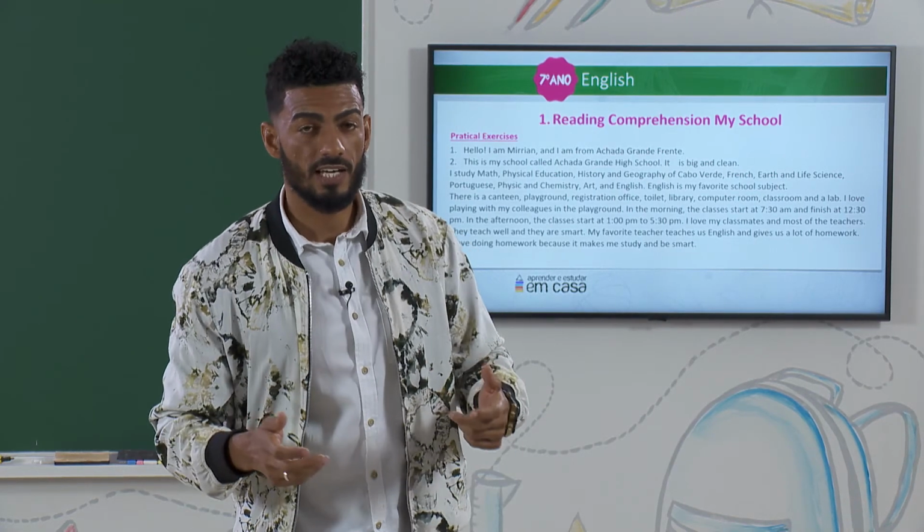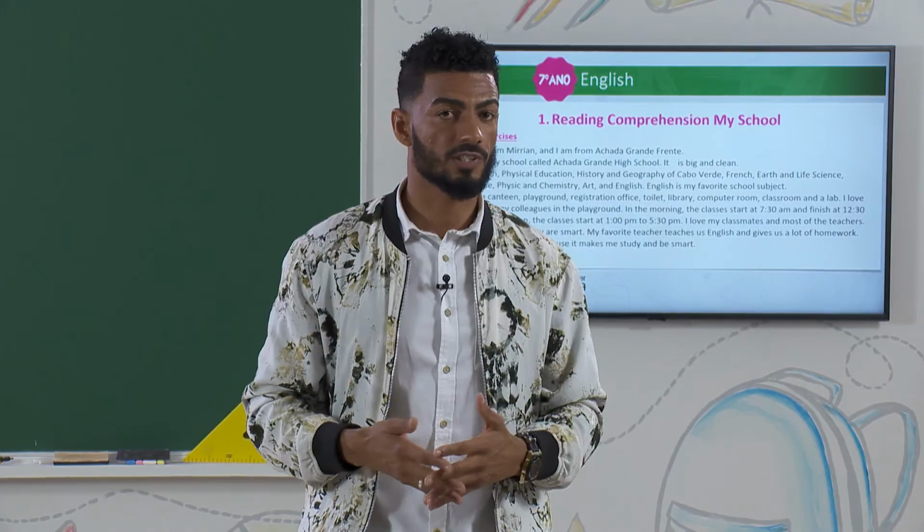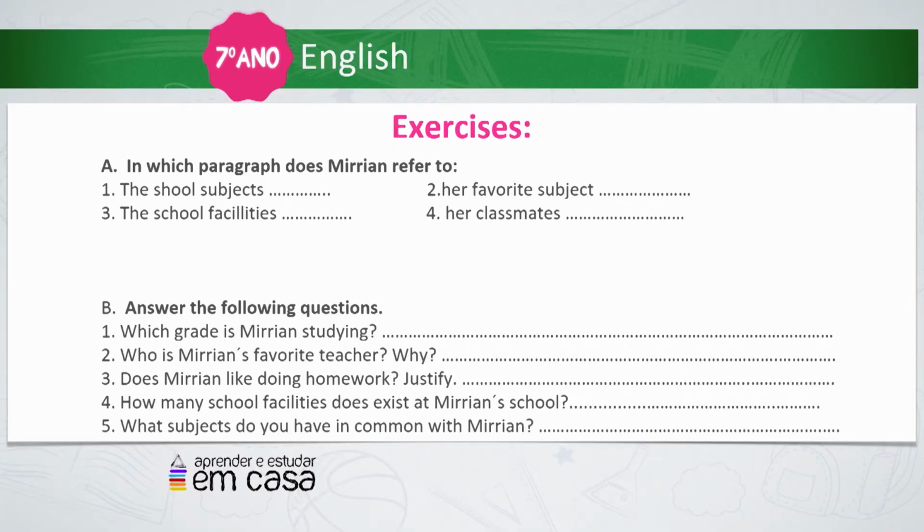Agora vamos ver as perguntas que vocês vão responder. So, read the test again and say exercise number A. In which paragraph does Miriam refer to the school subject, 2, her favorite subjects, 3, the school facilities, and 4, her classmates.